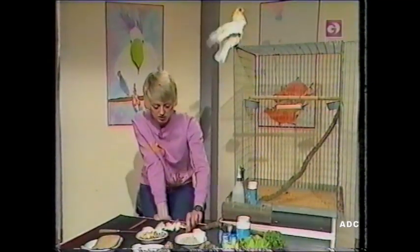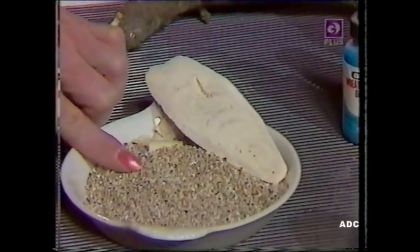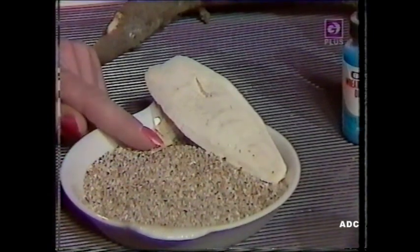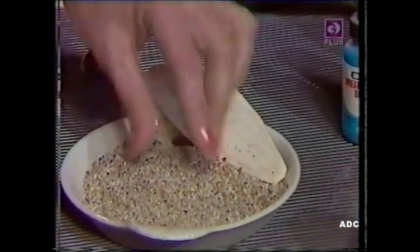This little dish here doesn't look very interesting, but it's one of the most important things that you can give to any bird. When they eat, they haven't got teeth like we've got, and so they need something to help them to grind up the food. So what a bird does is it swallows grit.